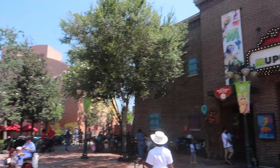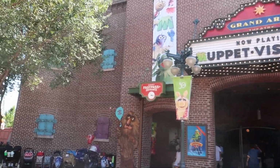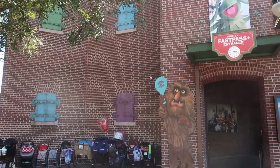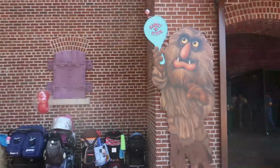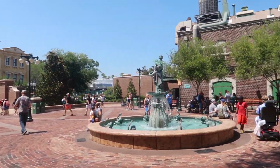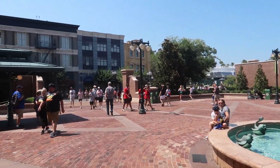But with the Muppets Vision right now, it's only open from 10 to 6 most days. So it's like your shows over at the Magic Kingdom, where some of them open until 10 o'clock and they close much earlier. So something to keep in mind if you want to do Muppets. It won't be open with the park, and it does not stay as open as the park. So yeah, Pizza Rizzo still is open for now, but it doesn't know how long that will stay open.